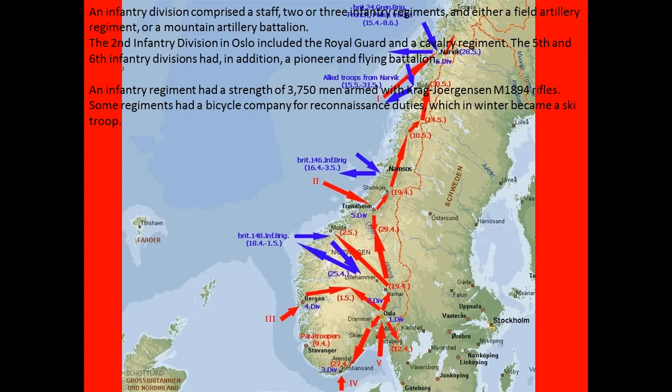The Krag-Jørgensen is a very good rifle, and I've mentioned it before. It's a side-loading rifle. You have to load each round individually, but then they came up later on with certain clips that you could load in. It's loaded basically from the side and then pushed in center through a kind of special sleeve. It's a very good, very accurate rifle. Some infantry regiments had a bicycle company for reconnaissance duties, which in winter became a ski troop.